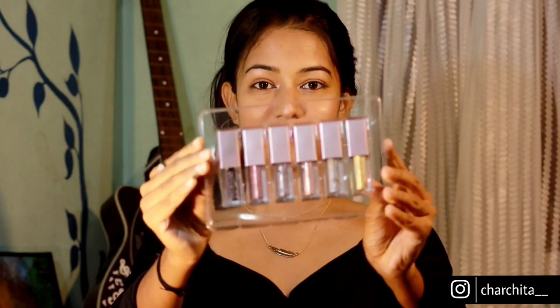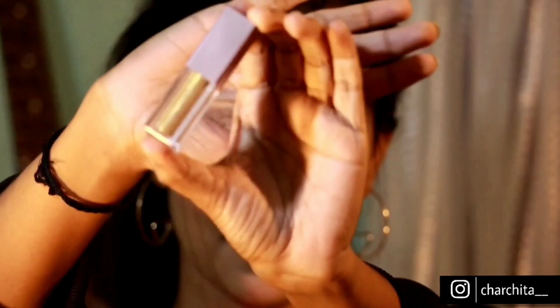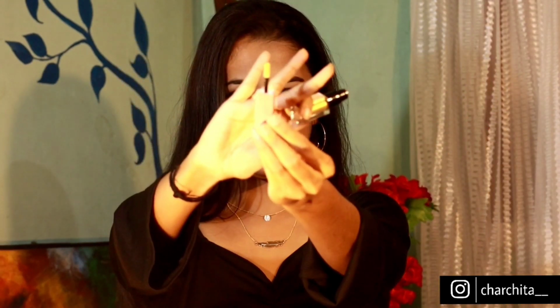Anyways, let's move to today's review video. So I have today with me this Swiss Beauty liquid metallic eyeshadows and also two glitter eyeliners from Swiss Beauty again. This Swiss Beauty metallic eyeshadow comes with 6 shades and I have all of them with me. Actually, today I am going to show you the whole set, but if you want, then you can buy single pieces which cost 199 rupees per piece, and the amount is written here, 2.25 ml, which is okay comparing to the price. And once you open it, you will get to see this kind of wand.